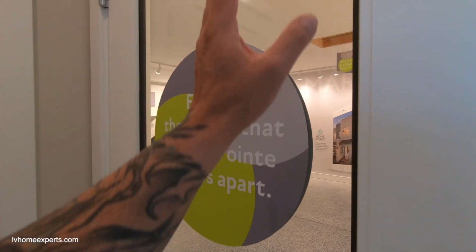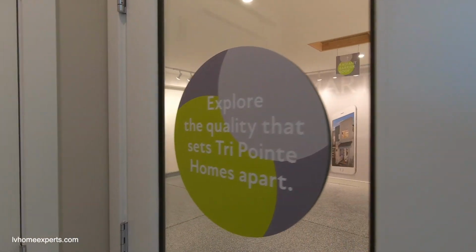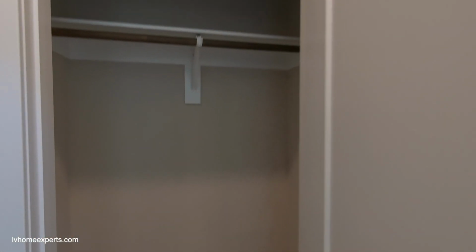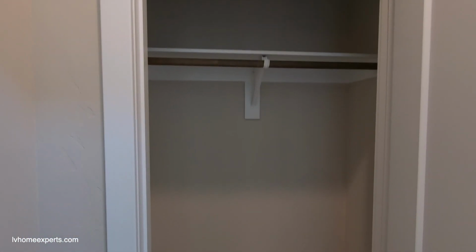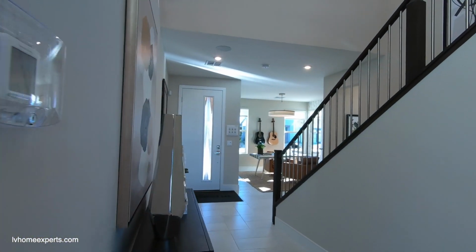Here's going to be our 2-car garage. And this just kind of shows you the quality built of Tri Pointe. Now, I did other videos on that, so I'm not going to walk through that right now. But this is your 2-car garage.